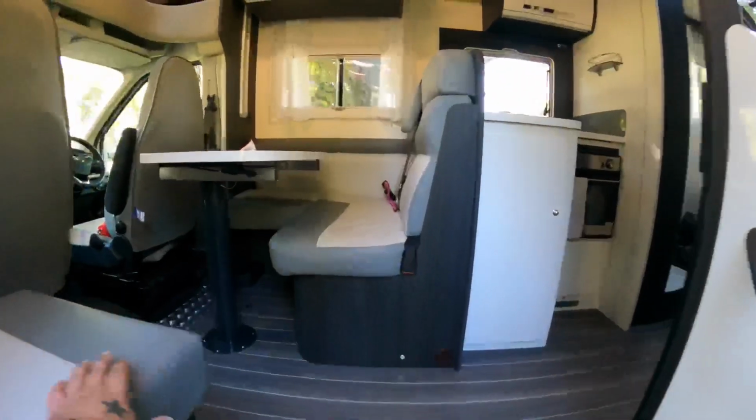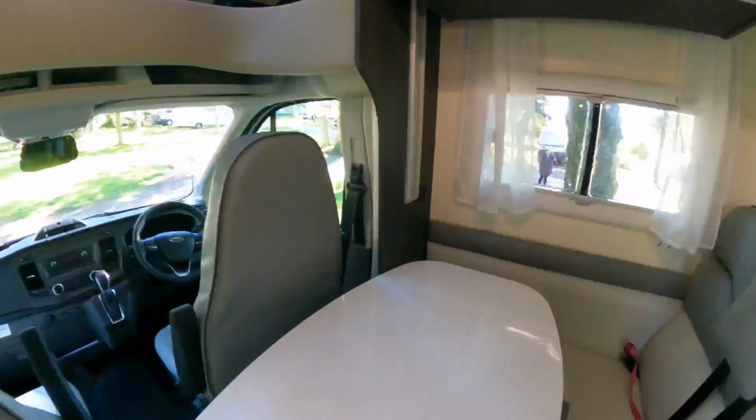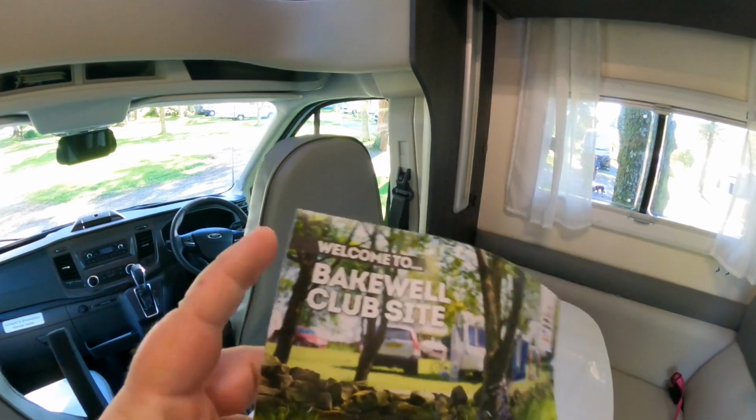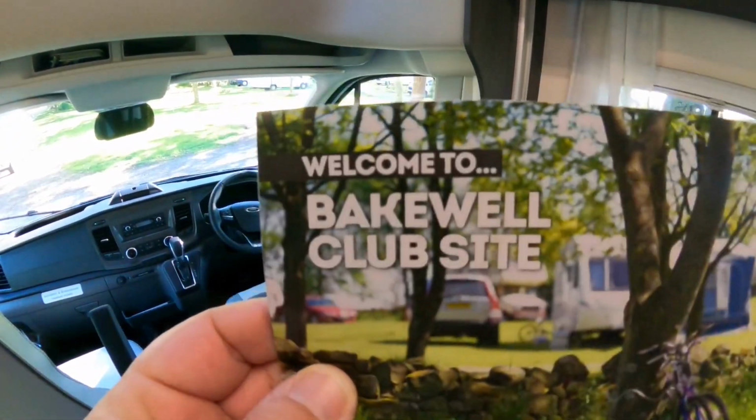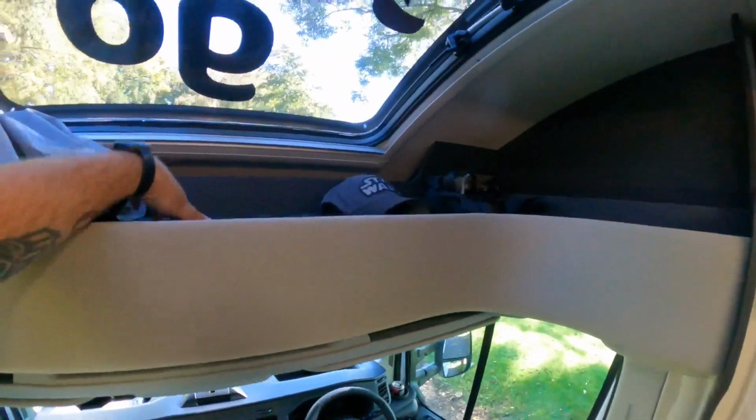It's by Roller Team, a really good camper conversion company, and it's the second one we've had. So yeah, this is where we are. No, that's the old one. That's where we started, where we were at the first one. There is a pamphlet somewhere. I don't know where I've put it. It must be up here somewhere.